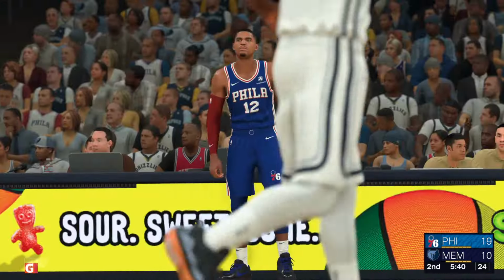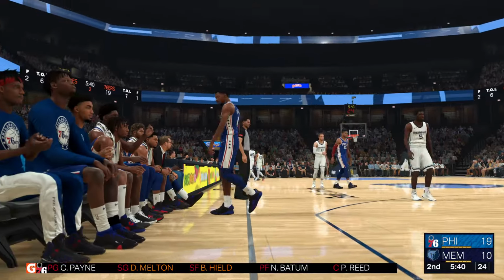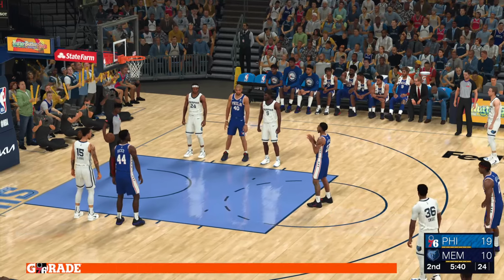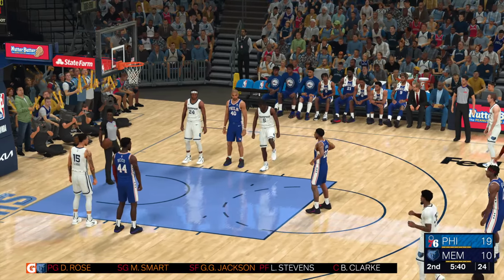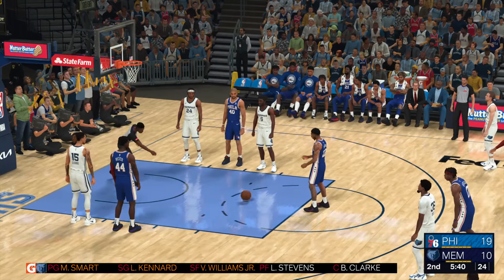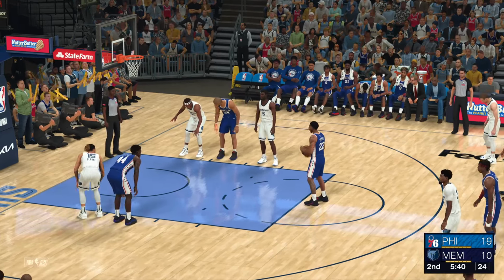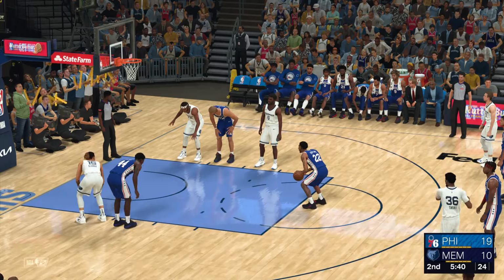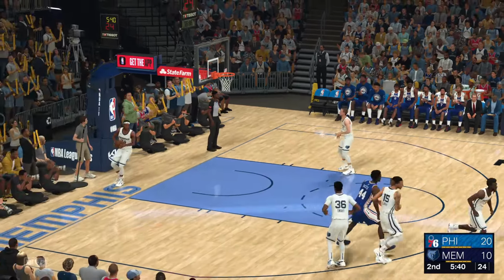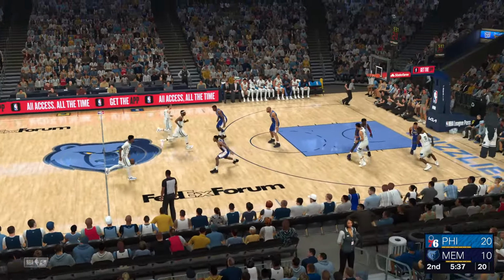Some changes for Memphis. Williams, he's checked in for Jackson. And it's Kennard in for Rose. Tobias Harris is checked in for the 76ers. And that's good as he hits both of his shots. He's living there tonight, a tough guy to guard without fouling. And the bonus, he's going to knock him down.